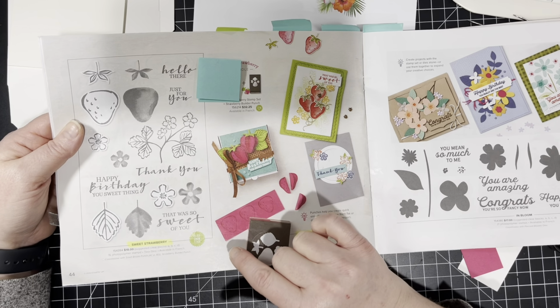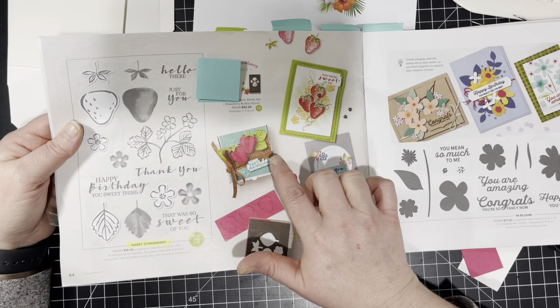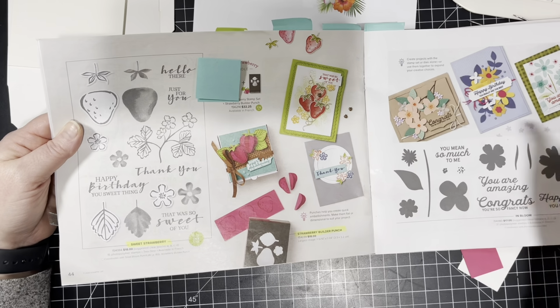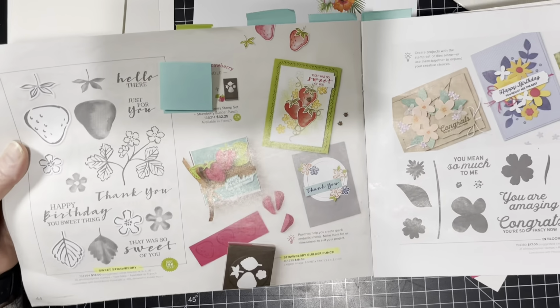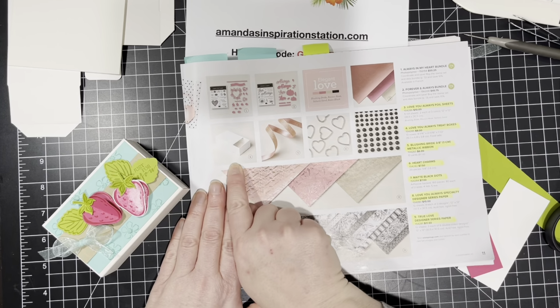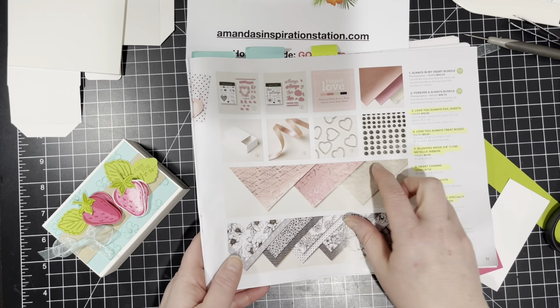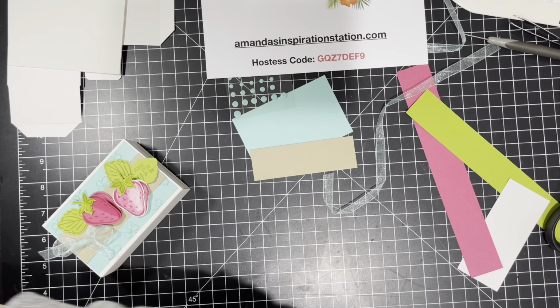It was Coastal Cabana, cinnamon cider, and it had melon mambo. I just loved the colors. So my box today was definitely inspired by this little mini pizza box. Now I did not use the pizza box. I'm actually using the box on page 11, which is right here. This box is called the Love You Always Treat Box. I like these. These are super cute. So this is the box that I chose to do my project today.